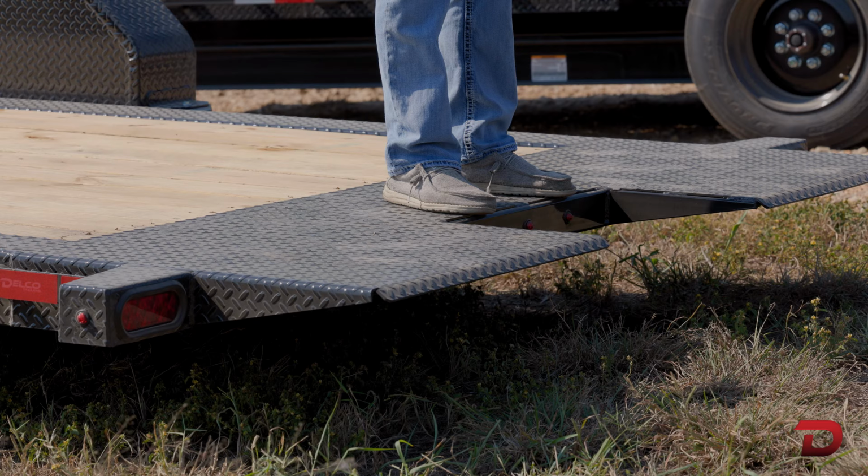Tilt trailers are perfect for loading all sorts of equipment. Today, we're diving into the two main options, gravity and power. Let's talk about gravity tilt trailers. These rely on the weight of the trailer's deck to operate. You can easily operate with just one person. This saves you weight and cost, but there's more to it than just price.